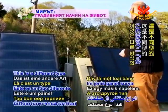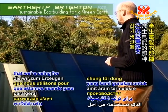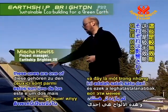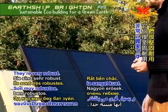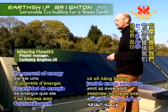This is a different type of solar panel, and this is the type that we're using for generating electricity. There are different types of solar panels, and these ones are one of the more inefficient. But the reason we have them is they're very, very flexible. They're very robust. We've been very, very impressed with these panels and the amount of energy they've given us over the years.